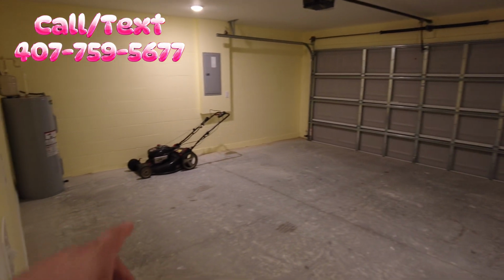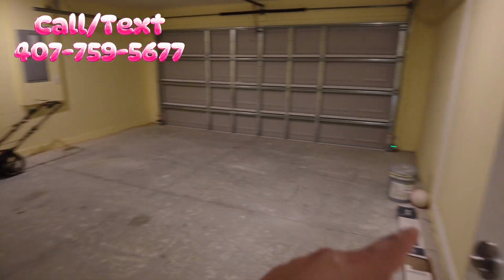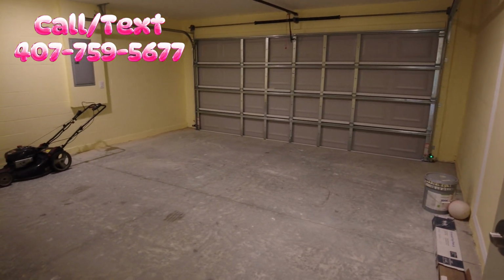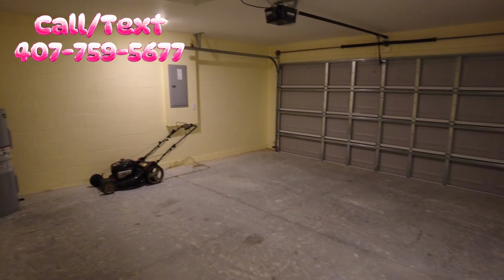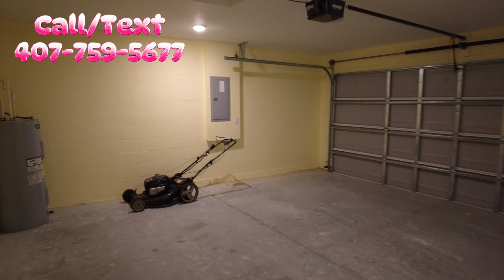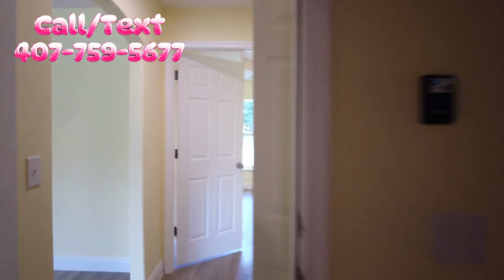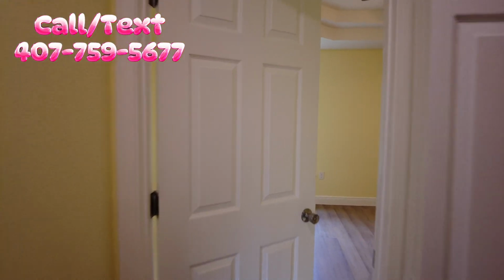And I don't know if it comes with the lawnmower, but you might be able to keep that ball over there. So you have a nice 2-car garage right over here, which is also yellow on the walls. It's a lot of yellow. And then let's head to your primary.